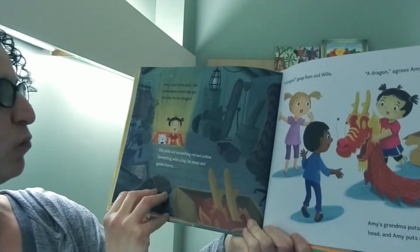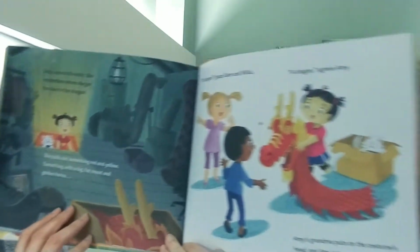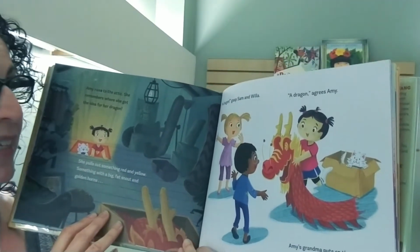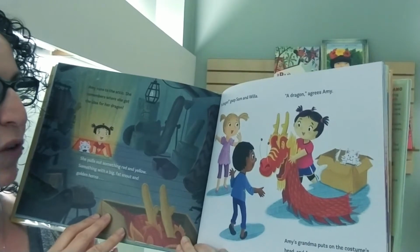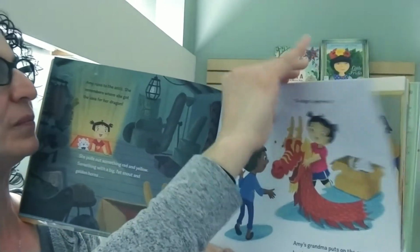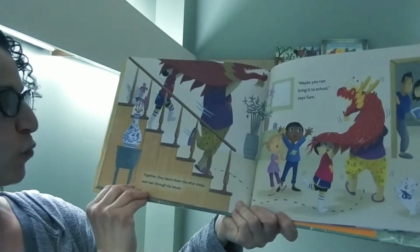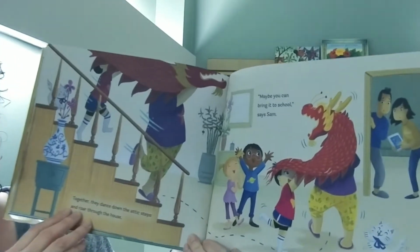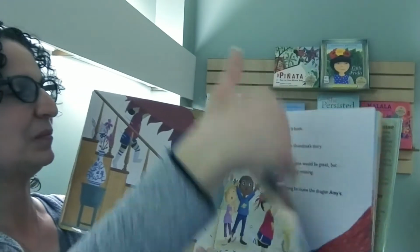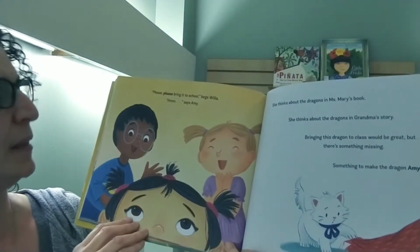She pulls out something red and yellow, something with a big fat snout and golden horns. "A dragon!" gasp Sam and Willa. "A dragon," agrees Amy. Amy's grandma puts on the costume's head and Amy puts on the tail. Together they dance down the attic steps and roar through the house. "Maybe you can bring it to school," says Sam. "Please, please bring it to school," begs Willa.